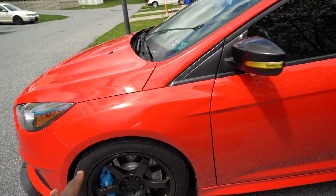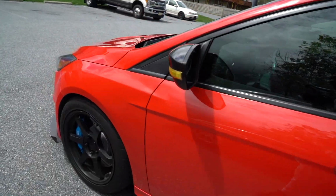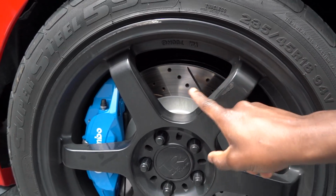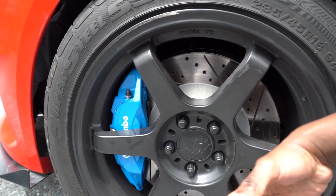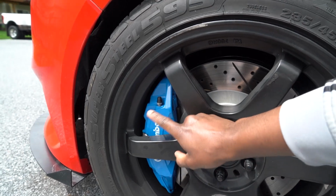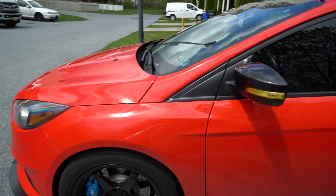So we've done the front, we're gonna do rears, we're gonna upgrade the rears. And if you are wondering what kind of rotors these are, they're the R1 Concept rotors. I love them, man. It makes the car look so freaking good. You should upgrade if you haven't upgraded to these rotors. And also, like I said, the calipers feel really great. Everything about this car feels really great now, just by upgrading the calipers.